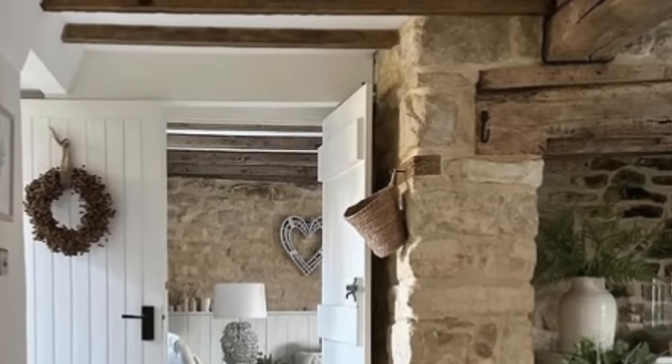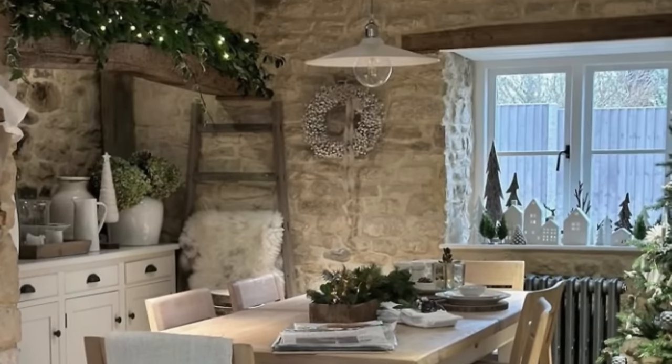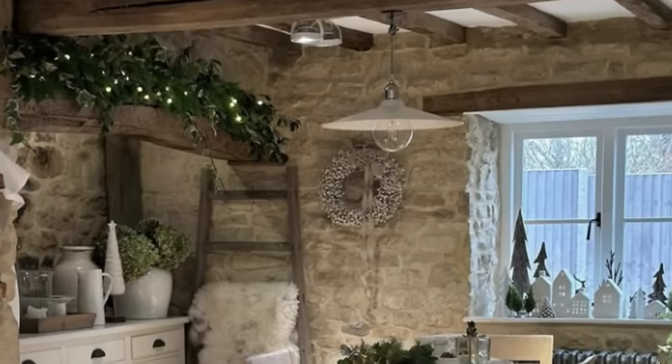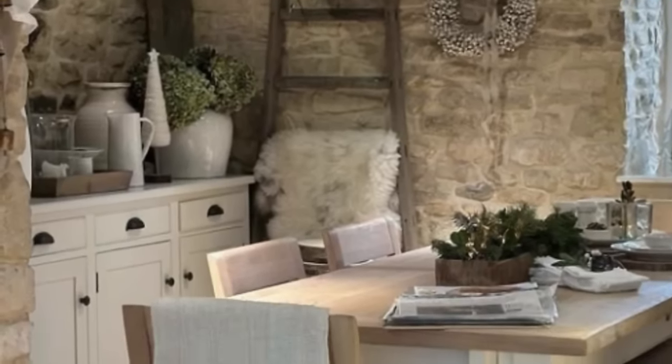10. Layer textures and patterns. Mix textures such as distressed wood, fur, and rough fabrics, and incorporate patterns like plaid, stripes, or floral prints to add depth and visual interest to your space.